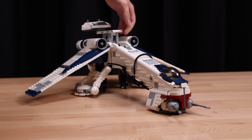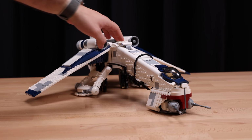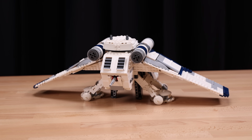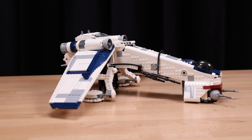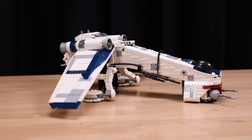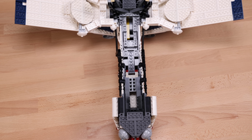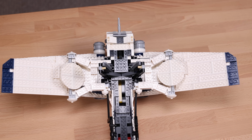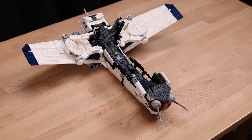Moving on to the design of this Republic dropship, well, first off, you might notice that it takes cues from the UCS gunship. It actually borrows a lot of the techniques some of that set used, and honestly just downscales them into this minifigure size dropship, or at least close to. This isn't a custom model that's trying to be a fancy UCS style set. It's not tiled off. It has a good amount of studs and good tile balance.